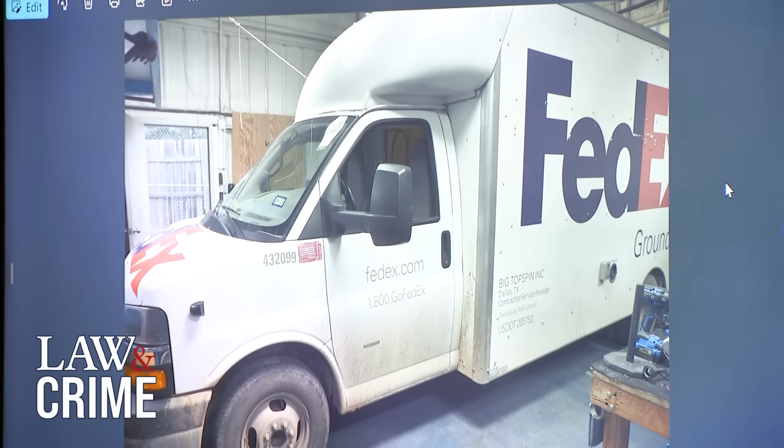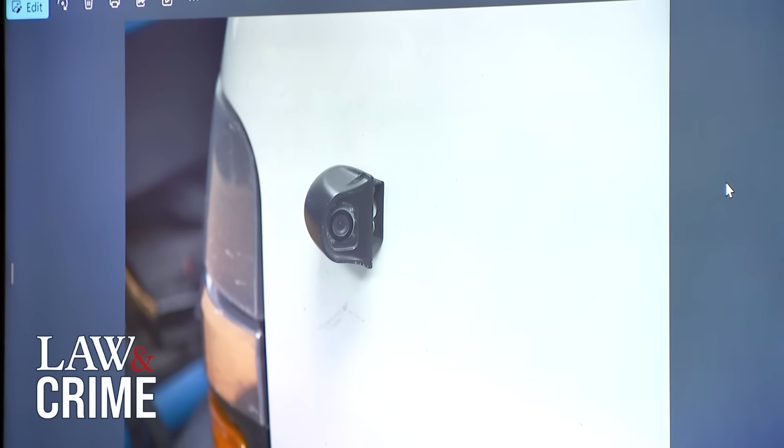State's Exhibit 99. Showing you State's Exhibit 99. What are we looking at here? Just identifying one of the cameras that's on the vehicle.